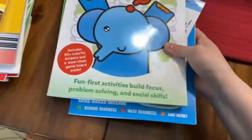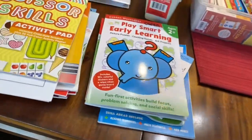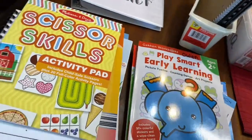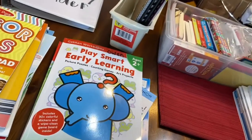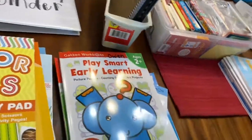So that is basically everything that I use for them. I have a bunch of games and hands-on things and a bunch of extra books that I pull from sometimes if we need it. So if you guys would like to see anything like that, just let me know in the comments. I thought about doing a video just on my learning games and hands-on things. So if you're interested in that, let me know.